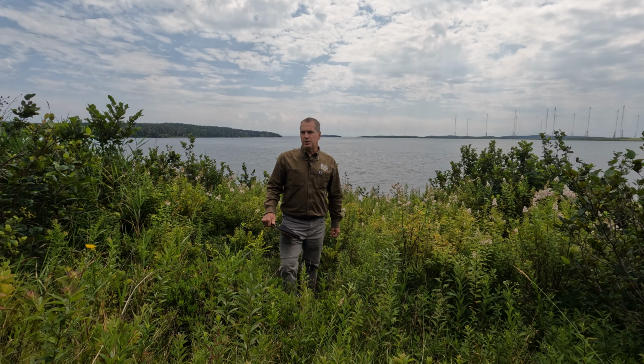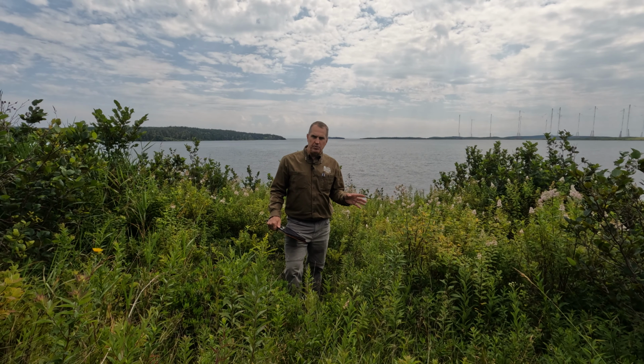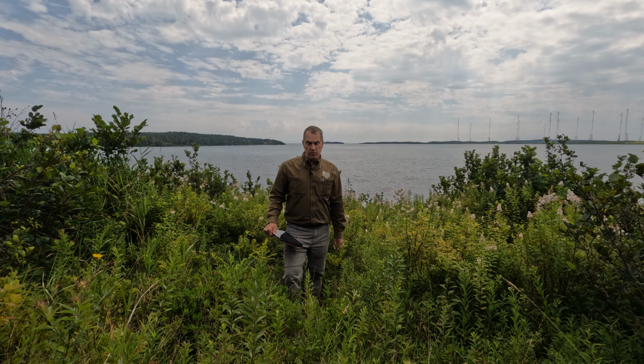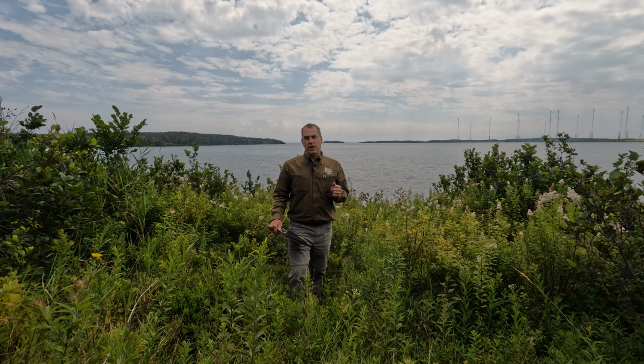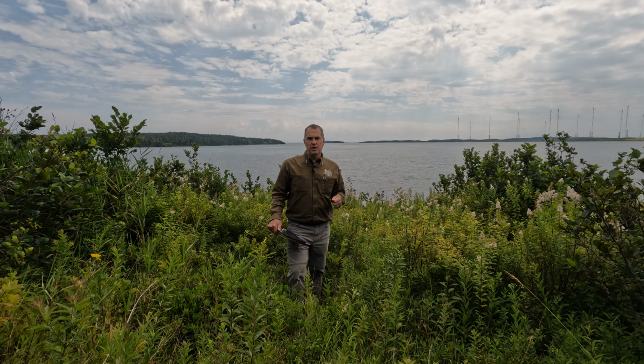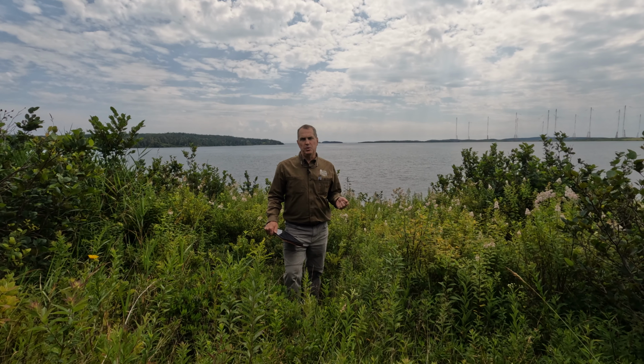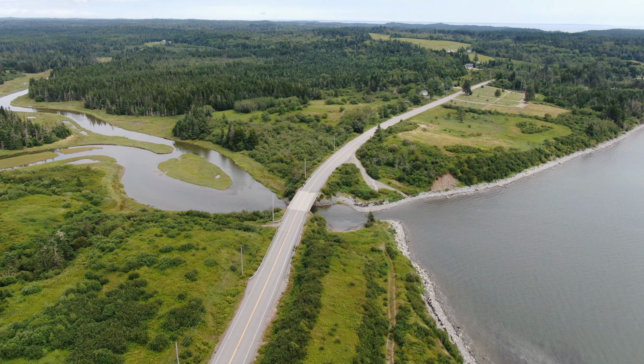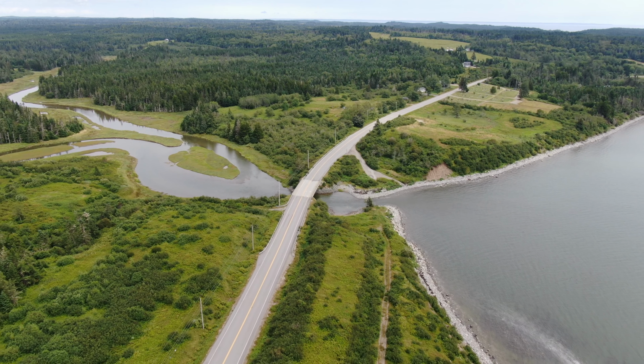The lots here on Little Machias Bay, they're not part of a homeowners association, so no HOA fees or any of that a lot of you folks out there are scared of. However, they do have some protective covenants that ensure that the properties will maintain their value. And those include things like no further subdivision of the lots, no mobile homes, no junk vehicles.